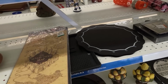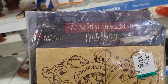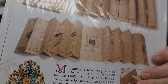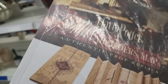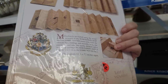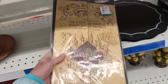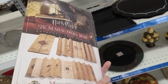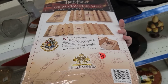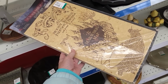All right. What are you? The Marauder's Map. Ooh, from Harry Potter. Ooh, that looks interesting. Open it up and you've got authentic prop replica. You know what? We're going to look this one up. Well, this one's a little bit of a quandary. There are some that have sold for ridiculously high amounts of money, but they came with a wand. This one doesn't come with the wand, but I don't think at $3.99 I can go wrong.